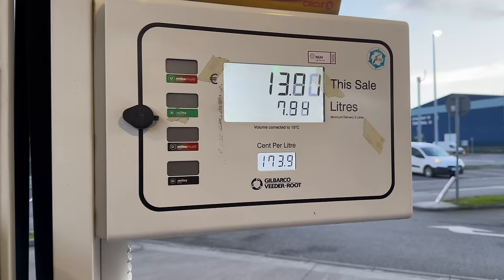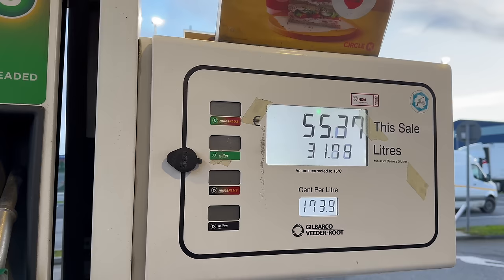Now it's time to fill up and find out how many liters we actually used. Come on, let's do this. Enterprise 173.9. 32.79 liters. I'm going to pay for that. I'm going to do some maths. Figure out exactly what that means.